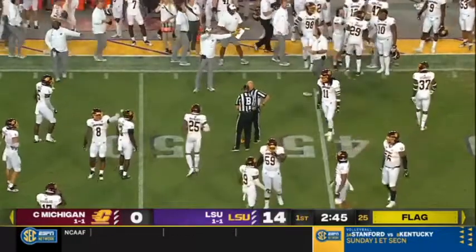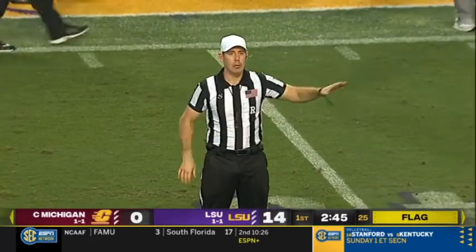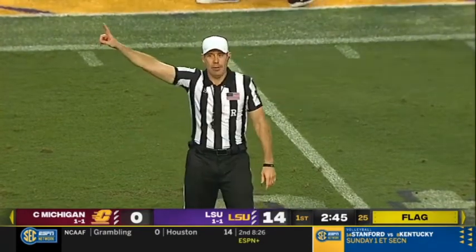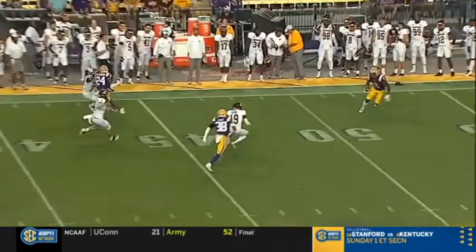Well, you know it's serious. One of the officials lost his hat. He and Cole go to the same stylist. During the return, illegal block in the back on the receiving team, number 38. 10-yard penalty from the spot of the foul. First down. You've thrown your flag and you're out of things to throw as an official. You throw your hat.